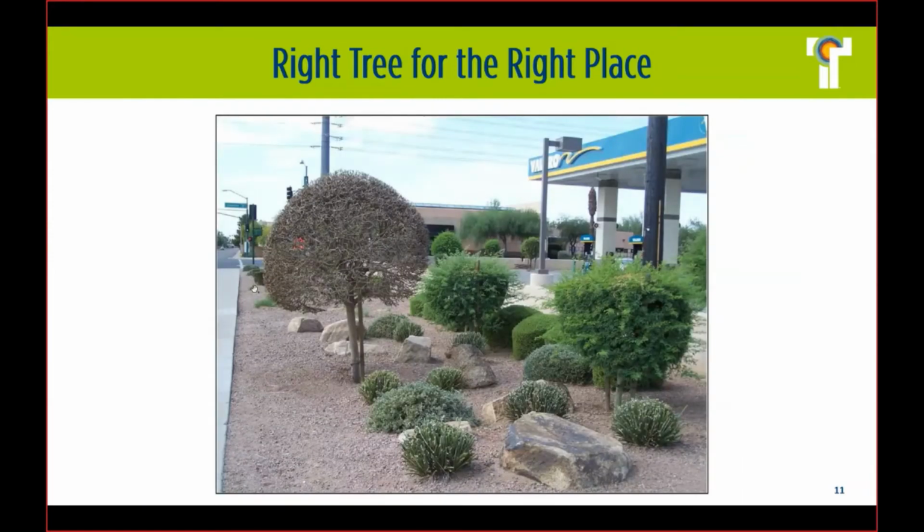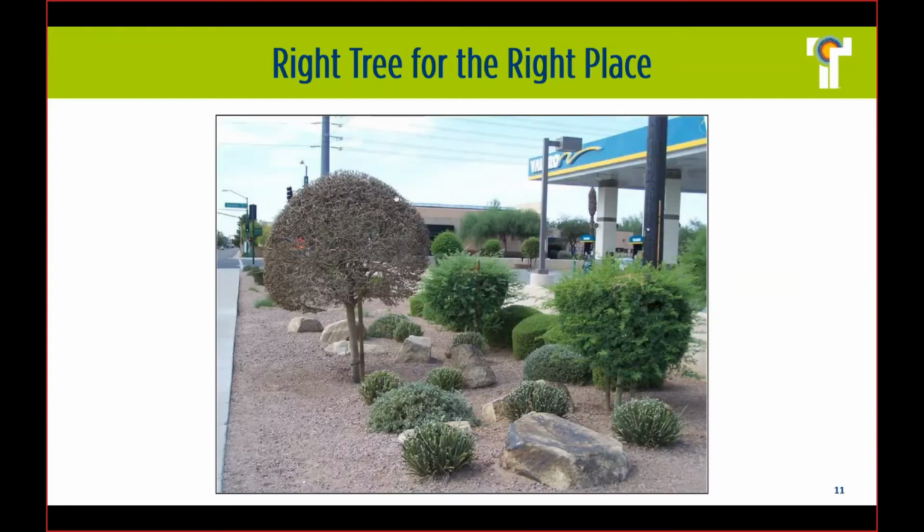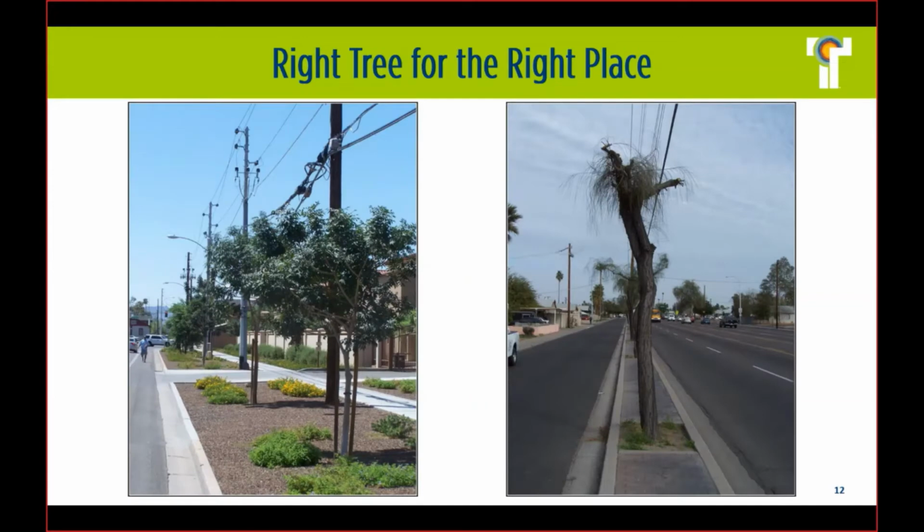But this also is a blue Palo Verde, if you can believe it, that was planted at a business property, but has to be pruned so they can have signage. It's kind of close to the sidewalk, and you can see that it did not survive. So it's kind of hard to believe that this beautiful blue Palo Verde and this dead blue Palo Verde are actually the same species. So again, just putting the right tree in the right place.